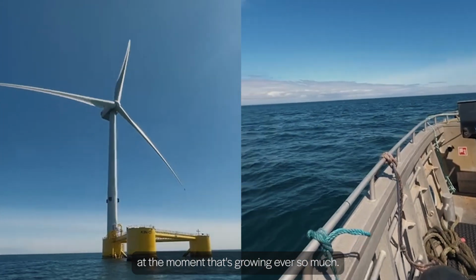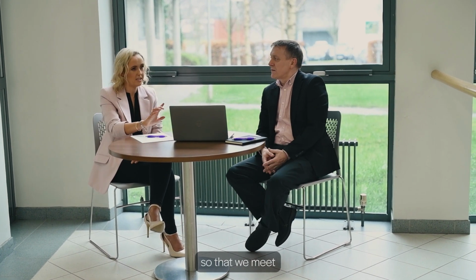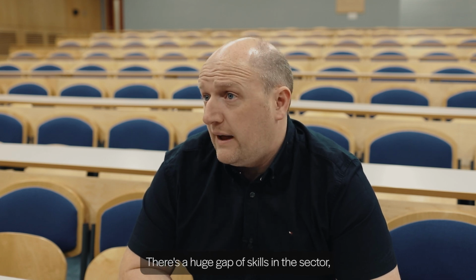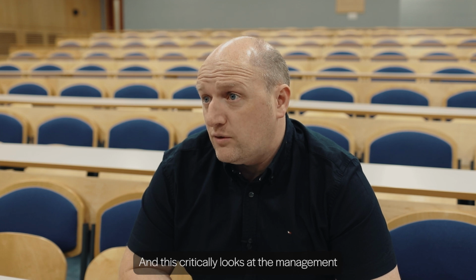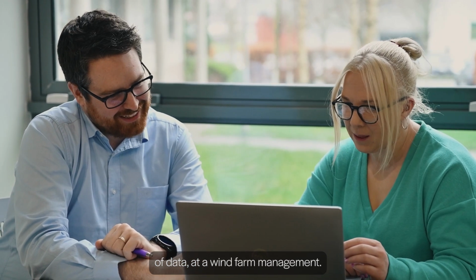It's growing ever so much, and it's important that we upskill and reskill persons now so that we meet the skills need in that sector. There's a huge gap of skills in this sector from all levels of technician right through to the management side, and this critically looks at that management of data at a wind farm management.